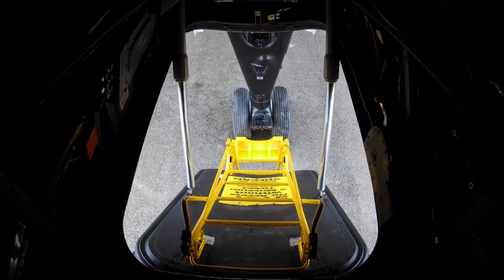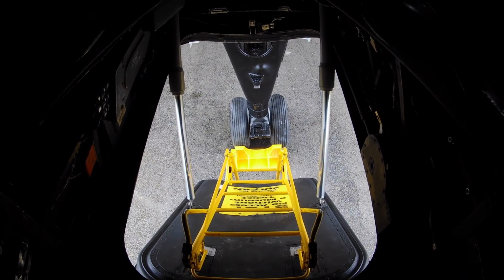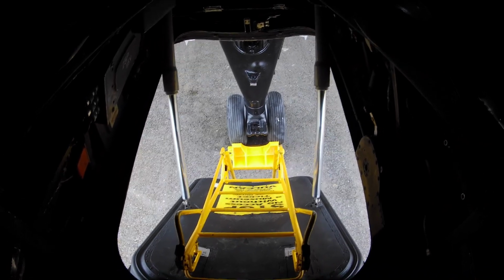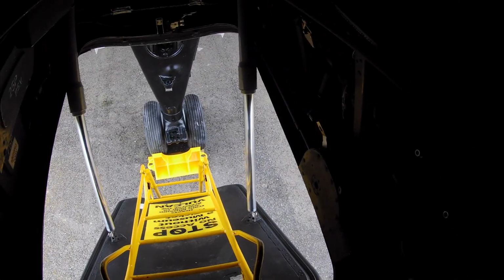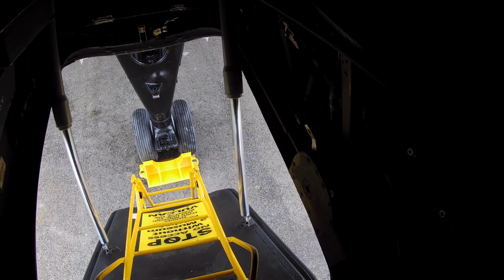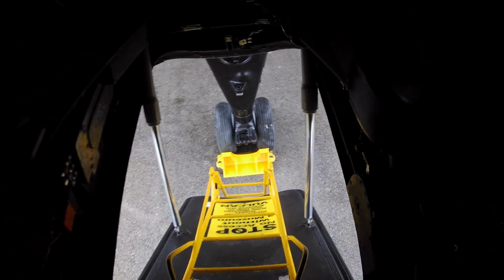But if the aircraft's configured for takeoff or landing, you can see, all I can see there is the nose wheel. So the aircrew manual suggests in that situation that you grab hold of the hydraulic struts on either side to swing out and avoid the undercarriage. So less than ideal, but better than nothing.